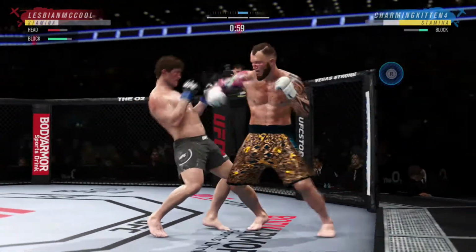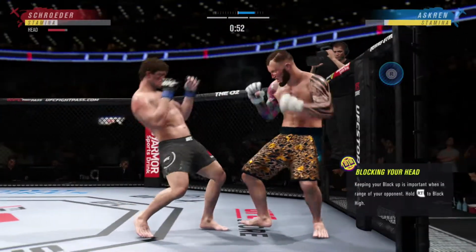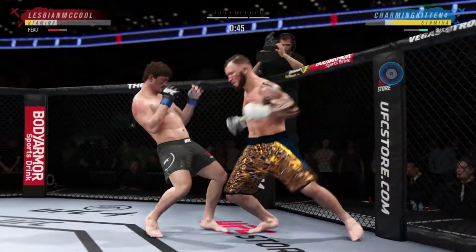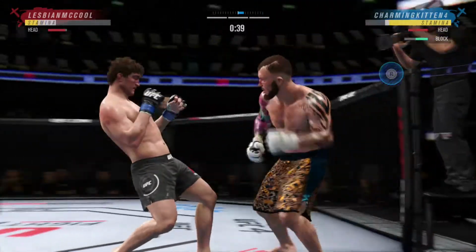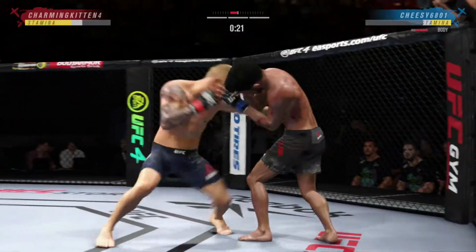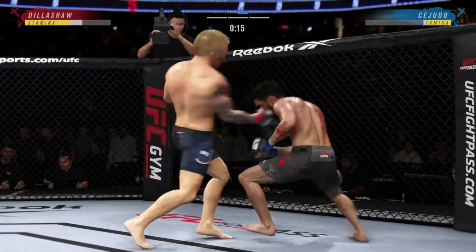This fight, he's really picked up the pace and landing far more strikes than he did in previous rounds. That's a big hook. Oh, slips to a good right. Oh, that's a nice strike. Good series of strikes by him there. Great job of mixing it up.